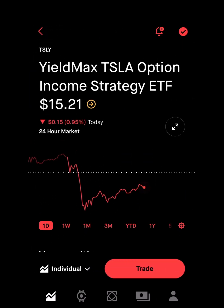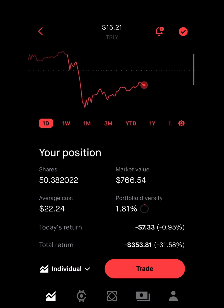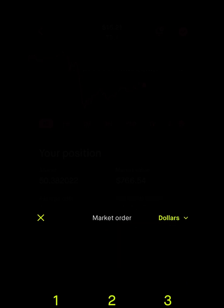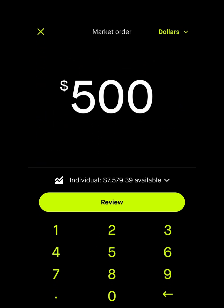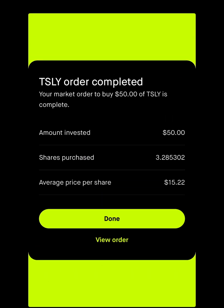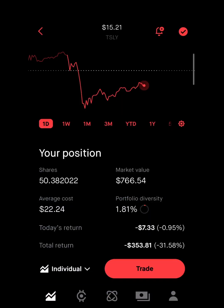We are down on this position. Overall, we're up on the position, but I want to buy myself some more shares. I think we're down $31 here. Obviously, we received several $100s in dividend payments, so we're up in total return. But I want to buy myself some more, and we're going to buy $50 worth, not 500. Geez. So that brings us to 3.28 shares added to the position.